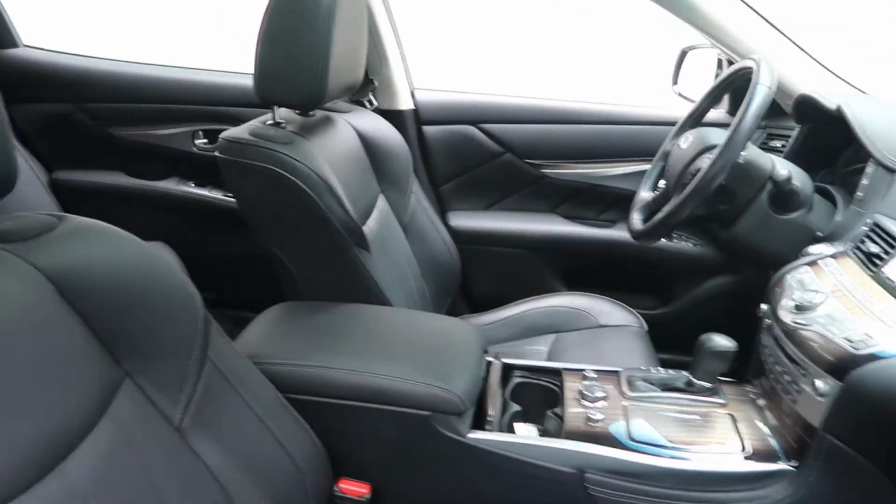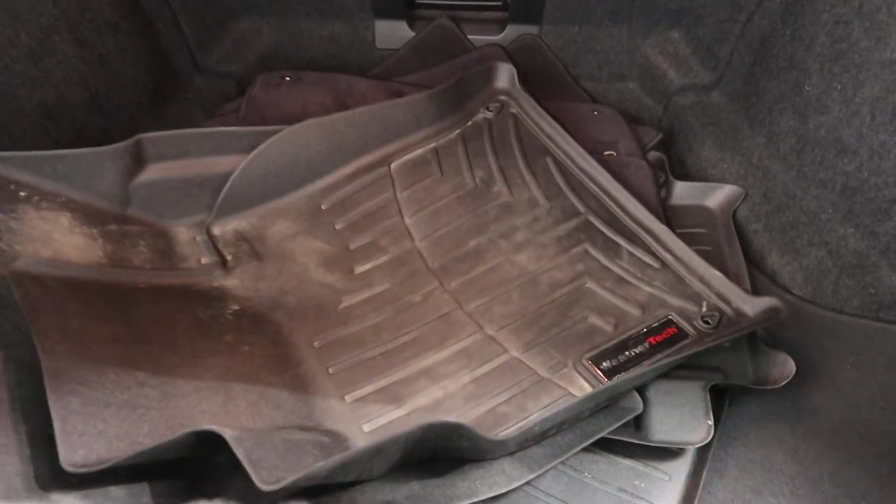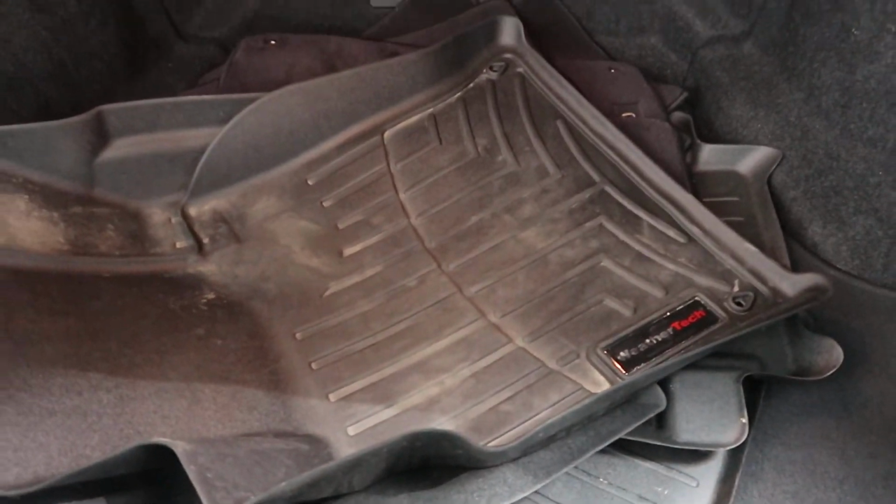Black leather interior. Bose sound system. Sunroof. Q70L badging. Opening up the tailgate. Cargo net. Clean set of all-season floor mats and regular floor mats.